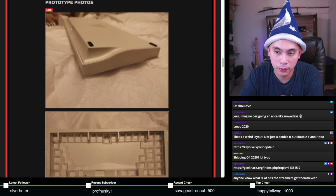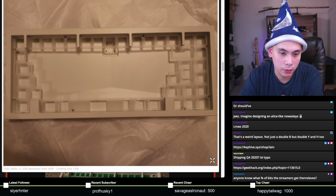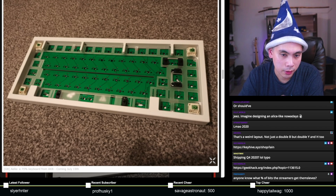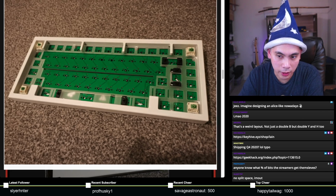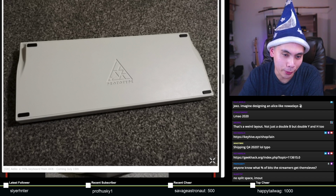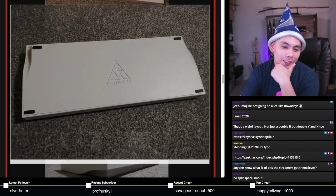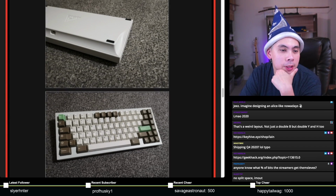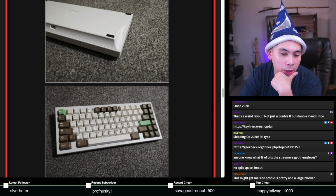Here goes. See that? There's the half plate right there. Gasket PCB with flex cuts. Not bad. I love that it says prototype on the back there. Very cool. Honestly, the board looks great from the side profile and from the back profile.